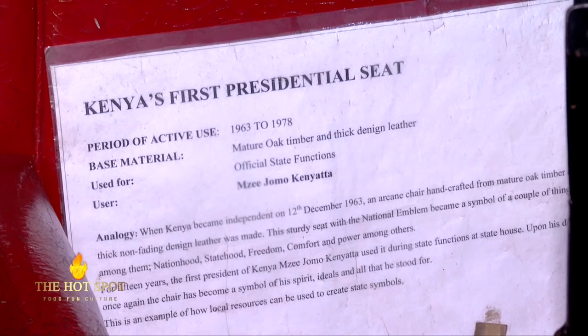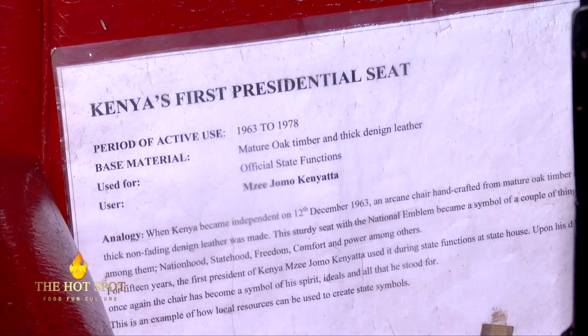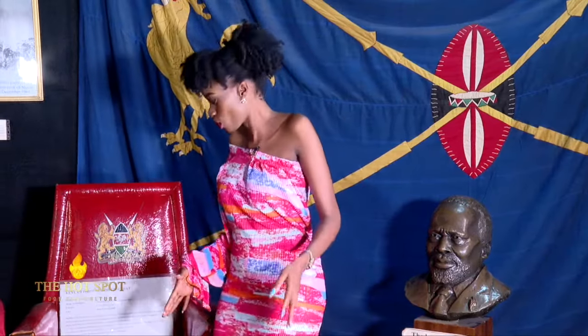Hi explorers, welcome back from the break. Glad you're still watching the Hotspot Show. Now, I'm standing between the first president bust and Kenya's first presidential seat. I consider this very historic, and I think you should too. I've been given permission to have a taste of it, and it feels so prime. Old, but very, very prime.